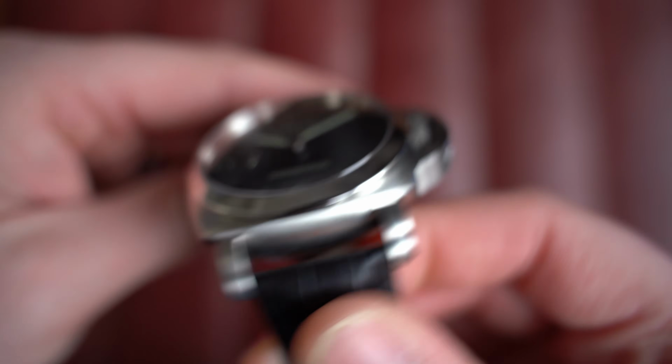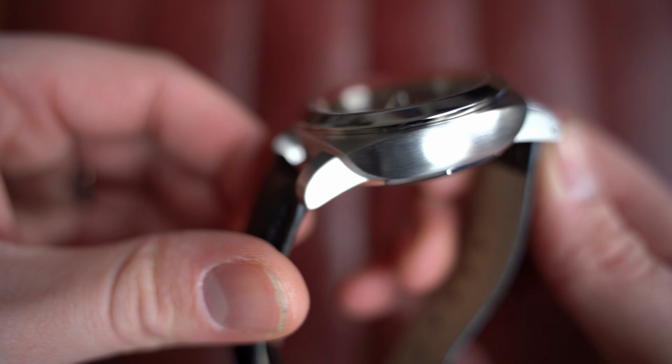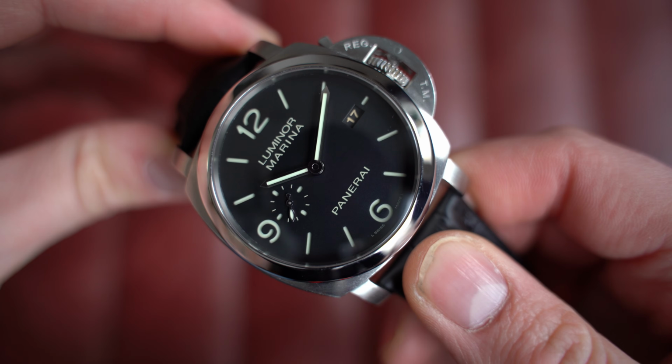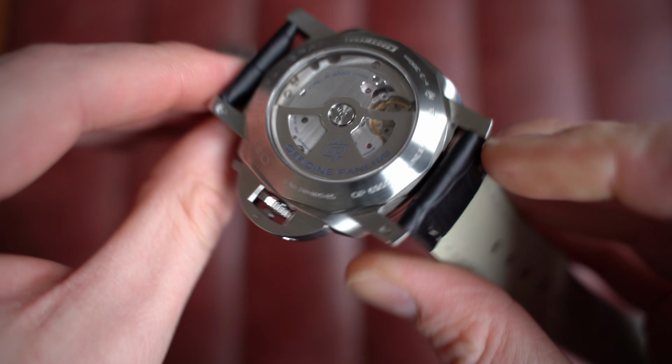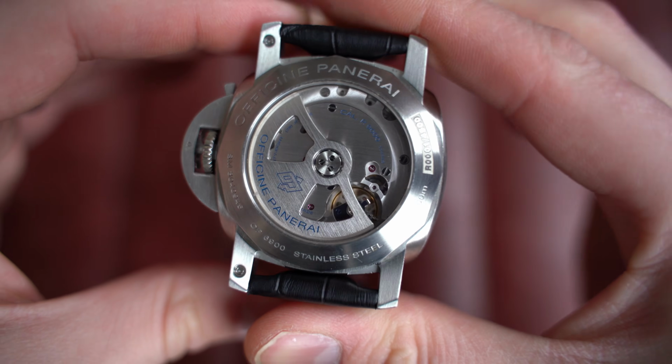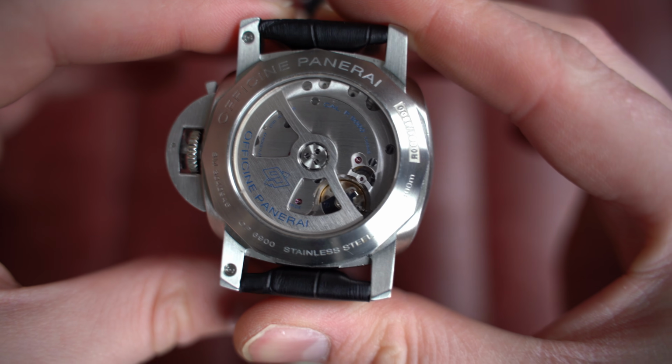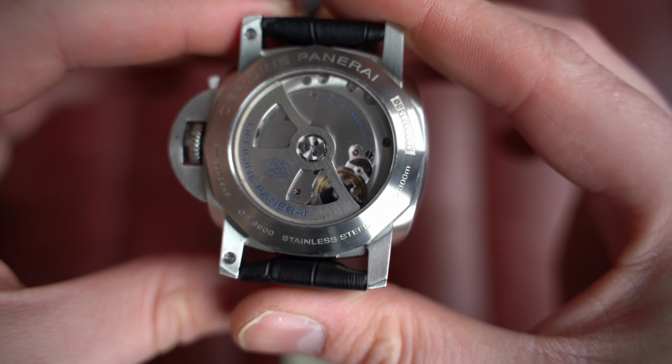You've got a polished bezel right there and brushed around the rest of the case. This has come back from a very light polish with our polishers, and they've done a beautiful job as always. As we flip it over, you're presented with an exhibition case back right there, and that is showcasing the automatic Panerai caliber P9000.